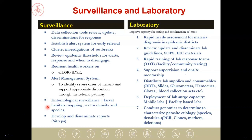This is very, very important because at times some insecticide does well with some species of mosquitoes. At times some interventions may not be appropriate because you're thinking that all your mosquitoes bite inside and rest inside, yet you could be having outdoor biters. For the peri-urban, we know that there's a new species of mosquito that is very unique and very complicated. We also know that different areas have different vectors. Then develop and disseminate reports, situation reports. This is what surveillance is supposed to do.